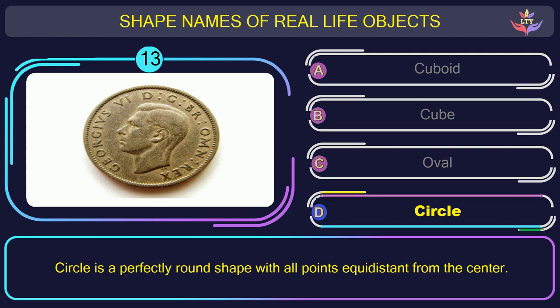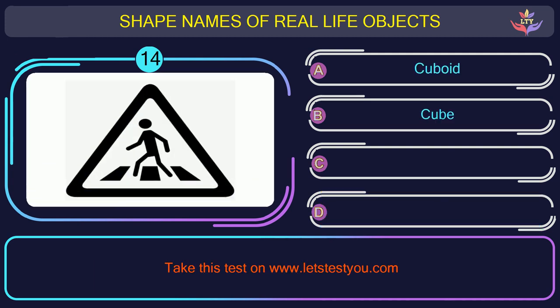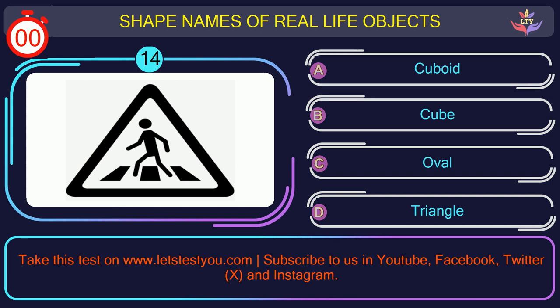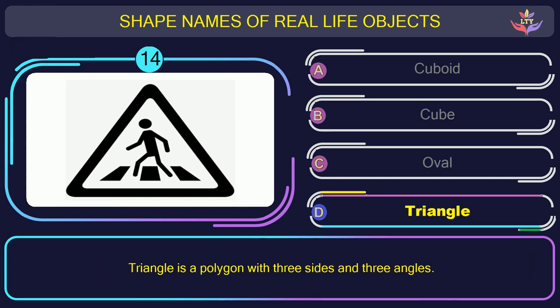Question number 14. Could you recognize the shape name of this traffic signal? The correct answer is option D. Triangle. Triangle is a polygon with 3 sides and 3 angles.